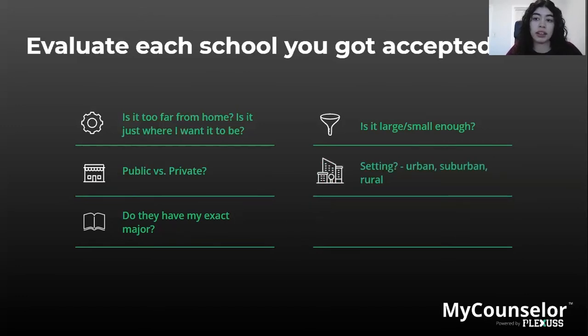Setting: do you want an urban, a suburban, or a rural setting? Urban is in the middle of a city. Suburban is in between, not too city, not too in the middle of nowhere. And rural is basically you're kind of isolated from the world. You're in a place where there's not many things going around.